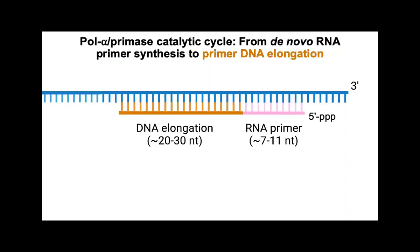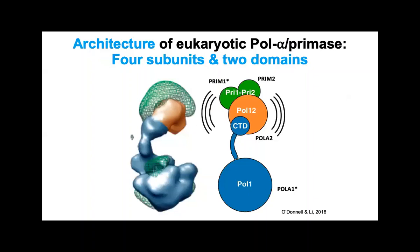And this really completes the formation of the RNA-DNA chimeric primer, which is handed over to the more processive DNA polymerases. So you can imagine an enzyme like this, with a primase and a DNA polymerase, is going to jump through a lot of conformational changes to go through this complicated process. So what do we know about the architecture of eukaryotic Pol-alpha primase? There are actually 4 subunits. 2 belong to the polymerase and 2 belong to the primase. So there's Prim1, Prim2, and Pol-a1 and Pol-a2. So 4 subunits, 2 subunits for each of the RNA-making and DNA-making functional domains.